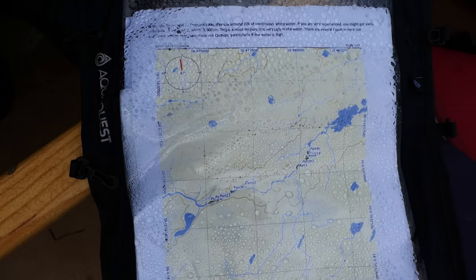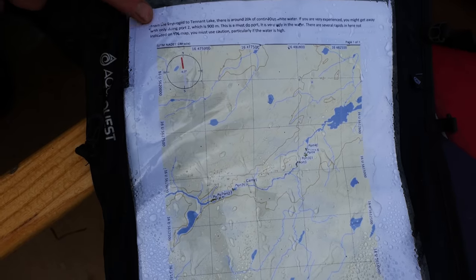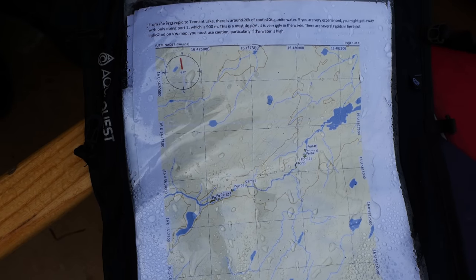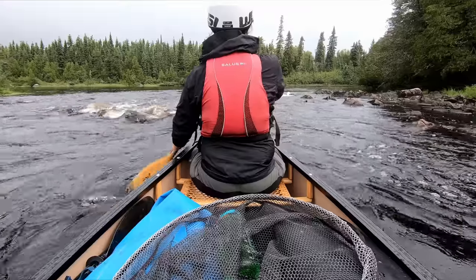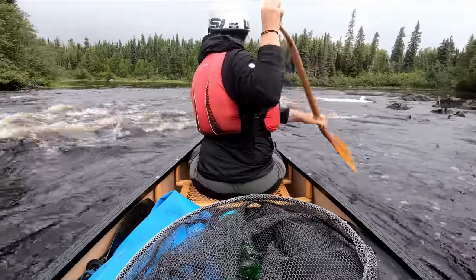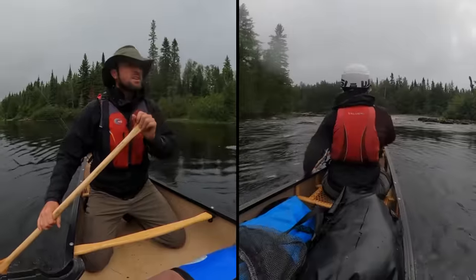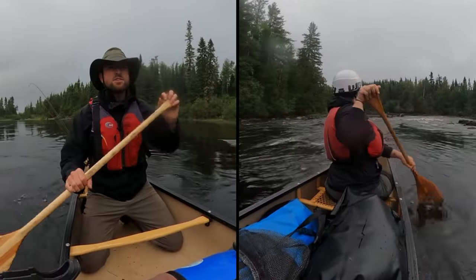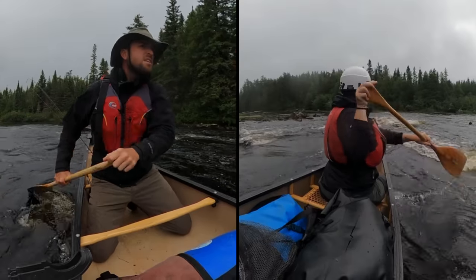We're approaching the first rapid. Rob Haslam's map says from the first rapid to Tennant Lake, there is around 20 kilometers of continuous whitewater. If you are experienced, you might get away with only doing port 2, which is 900 meters. This is a must-do port, and the rest you might be able to run. So we're hoping that's the case. So this looks a lot different from when I was here last fall. Evidently, the water is significantly lower.